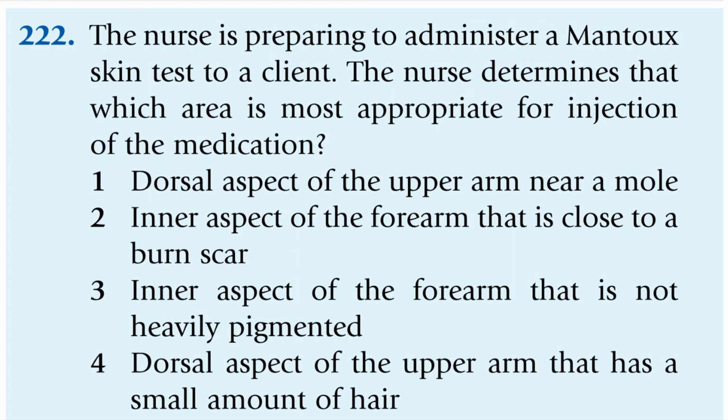222. The nurse is preparing to administer a Mantoux skin test to a client. The nurse determines that which area is most appropriate for injection of the medication. 1. Dorsal aspect of the upper arm near a mole. 2. Inner aspect of the forearm that is close to a burn scar. 3. Inner aspect of the forearm that is not heavily pigmented. 4. Dorsal aspect of the upper arm that has a small amount of hair.